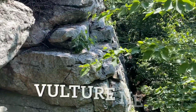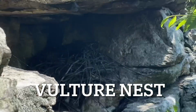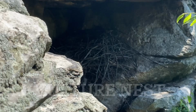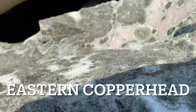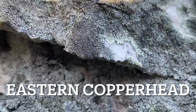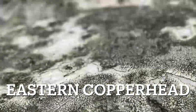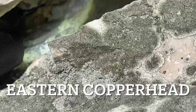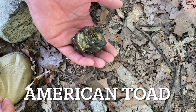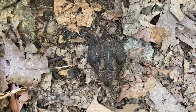So I'm on the side of a cliff here. And there is a vulture's nest right there. I'm gonna assume turkey vulture. Dude, he has got sandflies on him. Oh man, that sucks. But I can't get a picture. It's just too much. Yeah, so here's, no, he looks like an American toad. Here's a toad we just found, a big guy. I think that's our 5th species for today.